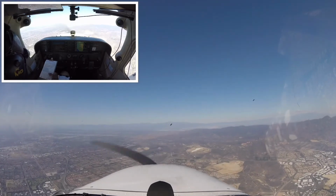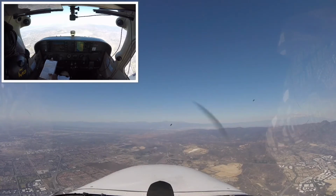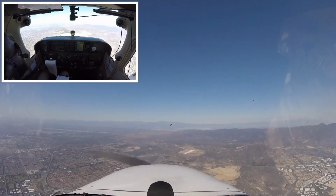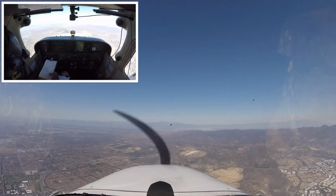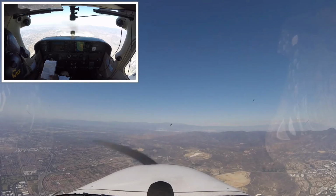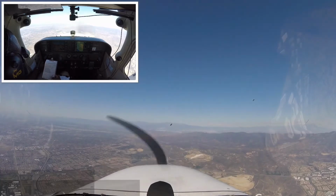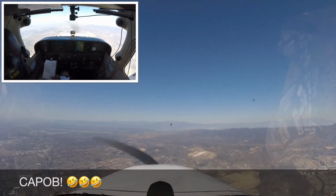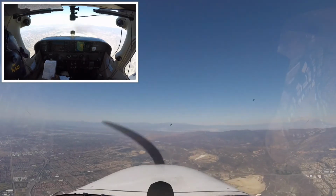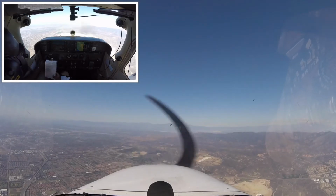Gonna pick up the vertical guidance here, no lower than 3,000, and then take that on down to the DA of 500. Alright, once we got that, missed approach is to climb runway heading to 600, then climbing right turn to 5,000, direct to CAPPU. Man, these names. Then we're gonna turn right 283 and then hold at SADDE.